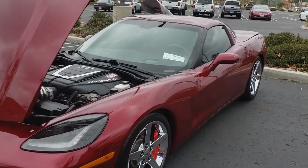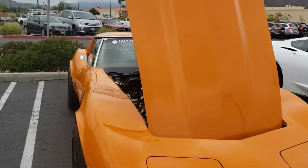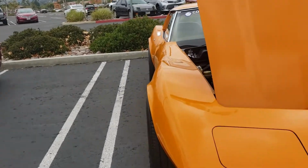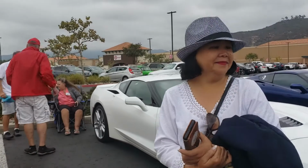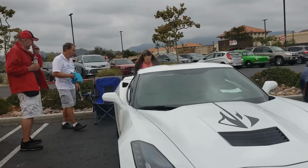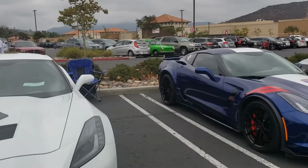I'm here at the car show in Rancho, San Diego, and they're exhibiting all their fancy cars, and they have 3D cars, yeah, all of them. And this one too, look. Nice. The Viper. All the Corvettes aligned here.